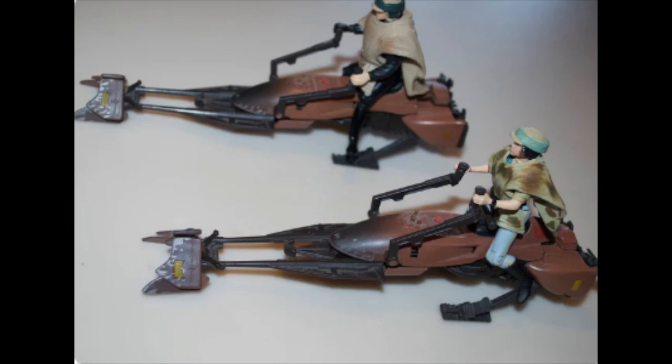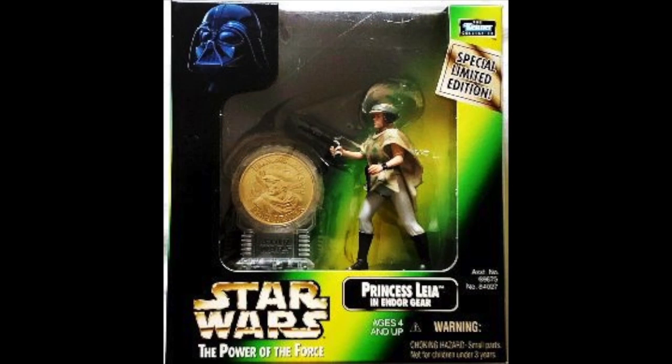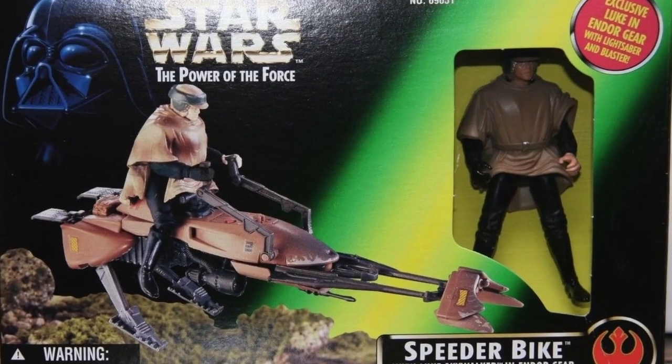Our next two figures are a bit of a pair, Luke and Leia, not just because they're sister and brother, and also Skywalker twins and all of that jazz, but, well, they originally both came with a bike, and this time they came with a coin, because it's the Millennium Minted Coin collection. But both figures are significantly different from the previous version packed out with the speeder bike that it's worth noting.